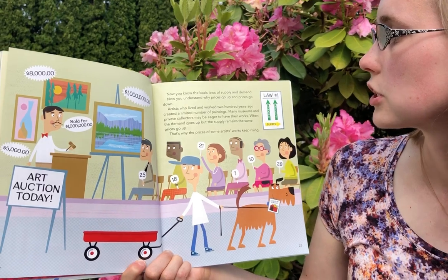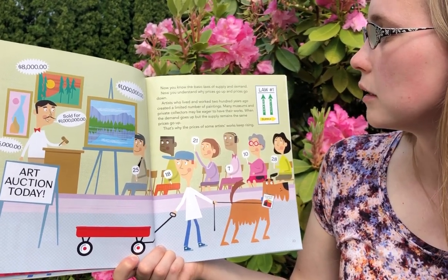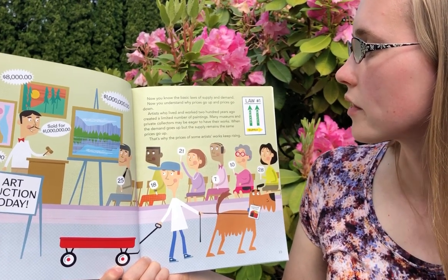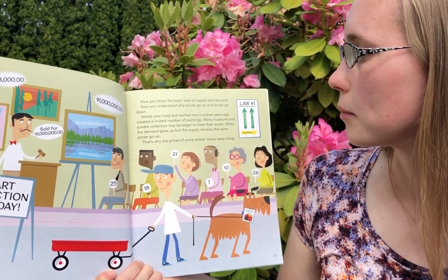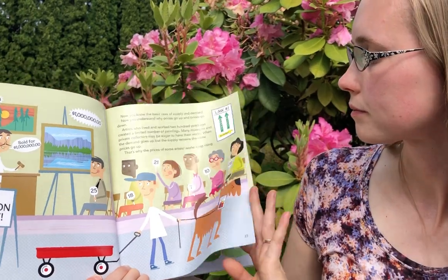Artists who lived and worked 200 years ago created a limited number of paintings. Many museums and private collectors may be eager to have their works. When the demand goes up, but the supply remains the same, prices go up. That's why the prices of some artists' work keep rising.